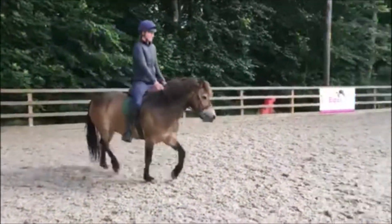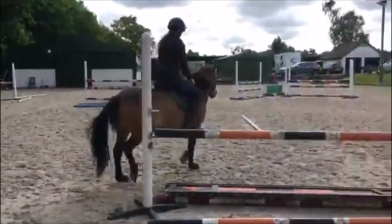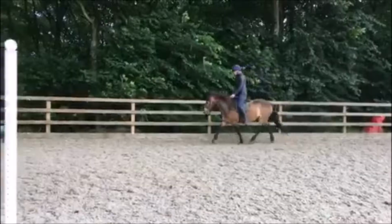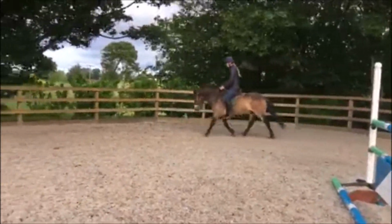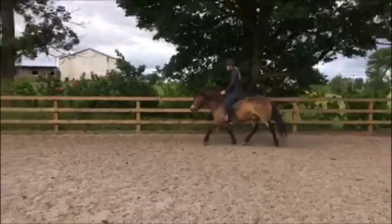And then he just drops his head. So I'm not actually thinking, oh, I want him to go in an outline. I'm thinking, is he straight, is he forward? Have I got an even contact? And do I have control of the outside shoulder? And when you have all those pieces, he just drops his head.